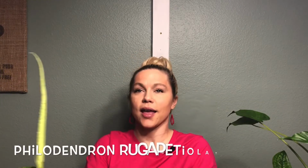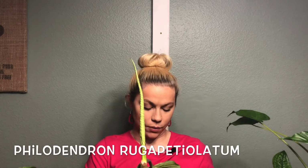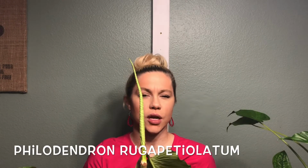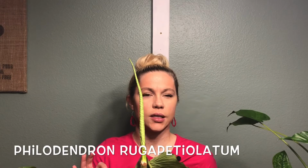There's an explanation why. This is called, I will link this below. I'm just going to call it a philodendron rug. Rugtiolatum?